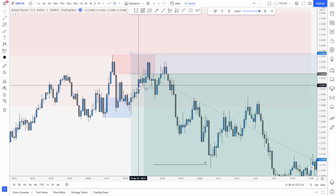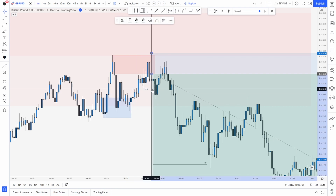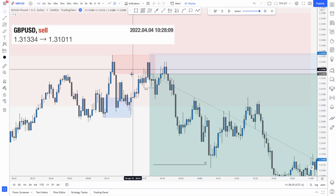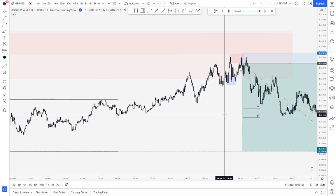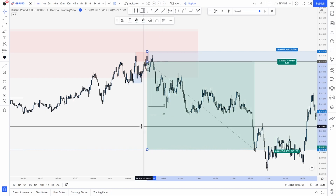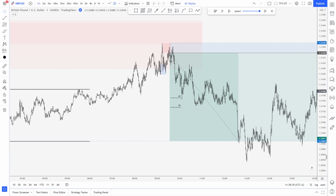Demand was still in control, but as we tapped inside, you can see we also created a shift of structure right there on the micro side. And of course, I'm not sure if I took my trade from here or from there, but both of those places are fine. Stop loss goes above. And again, what I told you, partial at 4R, which is right there. And then the rest of my position was taken at the Asian low, right? Which is 31.011. So hopefully the partial is going to show up.